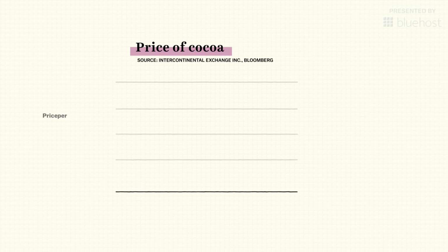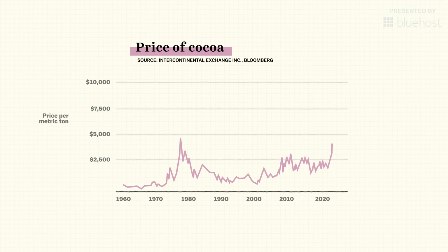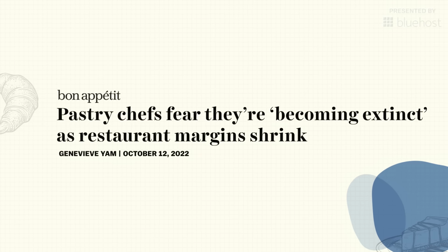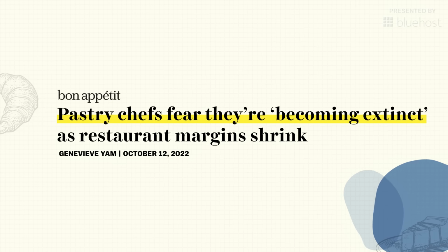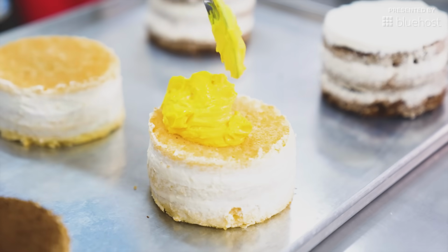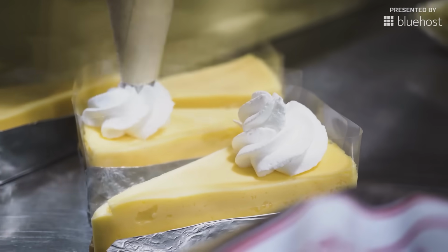Bad weather in West Africa, where around 70% of the world's cocoa comes from, has led to dramatic increases as well. When all is said and done, desserts are tied with appetizers as the lowest average profit margins in restaurants, and one of the hardest to fit into that neat little menu puzzle. So when a restaurant is struggling, in-house pastry chefs are often the first to go, especially because restaurants can offer desserts at a much lower cost by outsourcing them entirely. Thus, the same desserts everywhere you go.